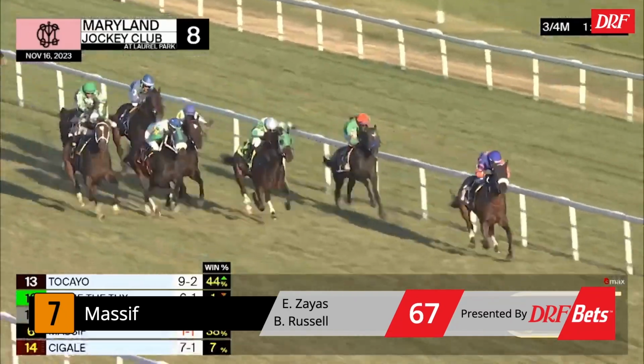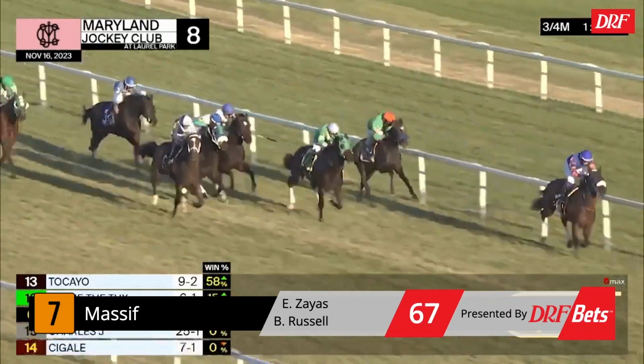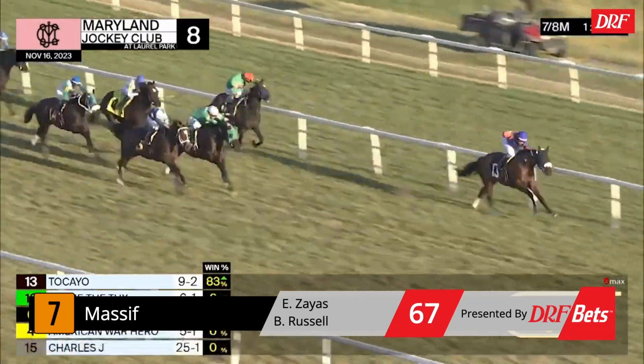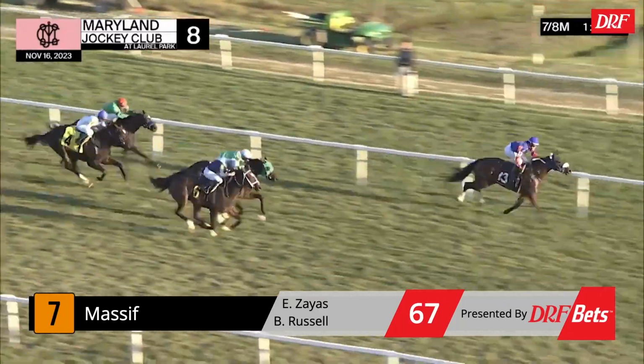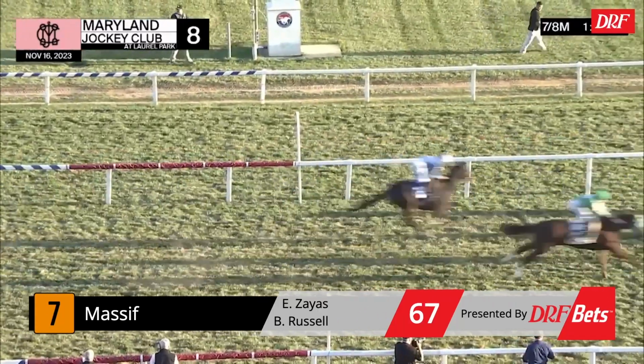So Massif was against the race flow and was still charging on for second behind a pretty good horse. And I thought this was a really nice effort. I mean, he's going to be second best in this field. But you look at his races, he really only has one poor effort, which came at Colonial. Prior to that, though, he had two really nice efforts there in his maiden score. He made things look easy.